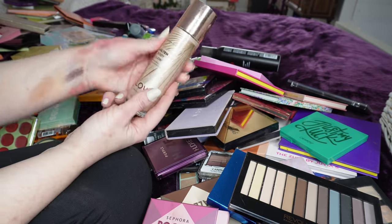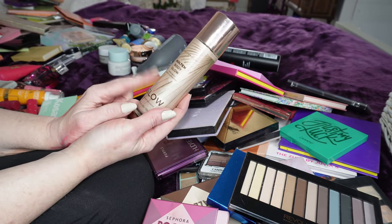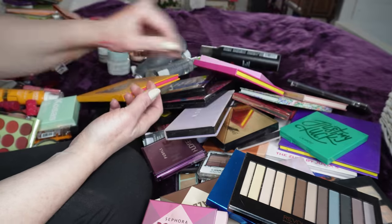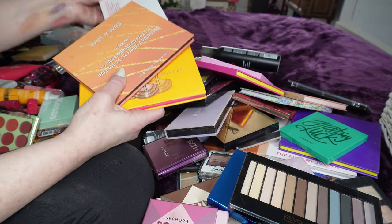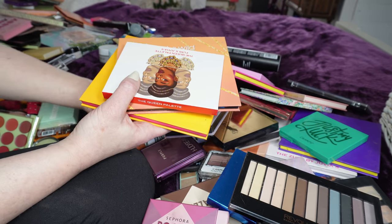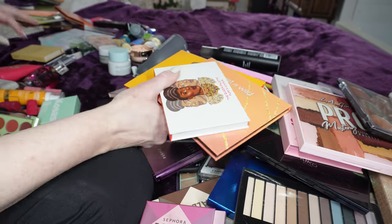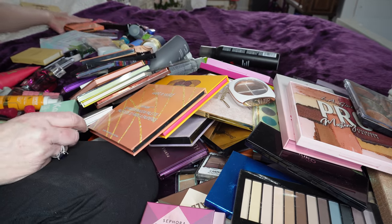And then I also have the Molten Body Glow. This is Makeup Revolution, they were trying to dupe Fenty's body glow, and it does a pretty good job, but it's not something that I wear, so I'm going to pass it on to somebody that can use it. And then I went palette purge crazy. I really decided that I was going to do a deep palette purge, and I didn't want to keep ones that I knew I wasn't going to use because of colors, and I didn't want to just hold on to them for sentimental reasons. I just feel like I had way, way, way too many palettes.